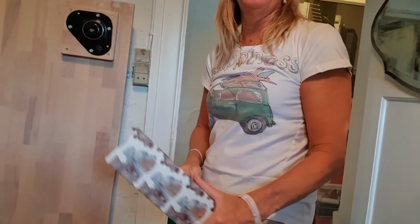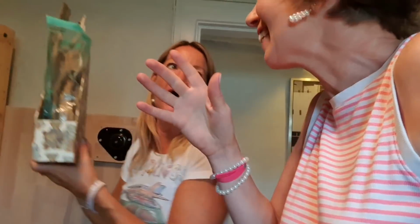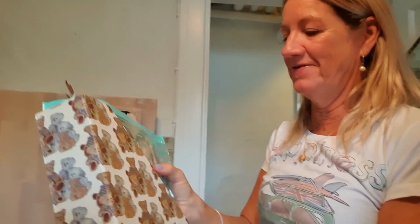But you know why I've kept it. She's got a real thing about these bears. I never knew this side of Sue. No, but I can't only have Mickey.